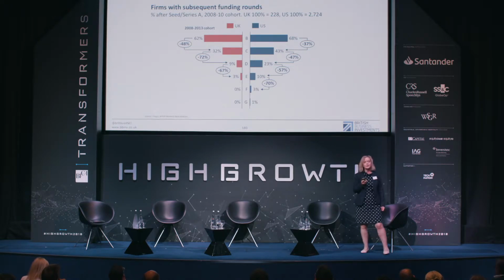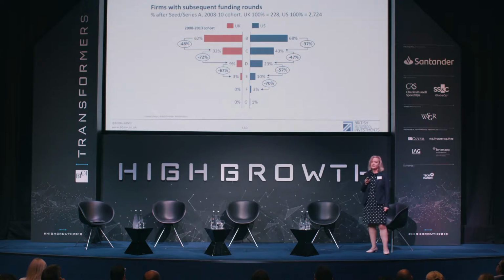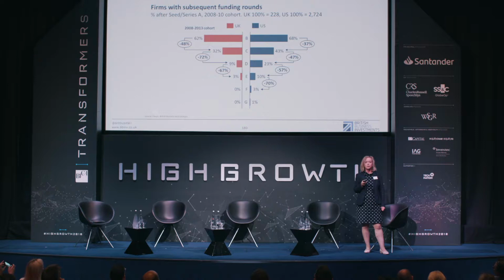Well, the Patient Capital Review identified that there is a gap in the scale-up capital in businesses. And if we look at this particular slide, which takes pre-Quin data, so for a cohort of UK and US businesses from 2008 to 2010, post-seed and Series A, we can see that in the US, the funding rounds are much larger. And as the funding rounds go on, the gap between the UK and the US gets increasingly large. So we know that in the UK, it takes on average 1.9 funding rounds for a business to exit, whereas in the US, it's 2.7.